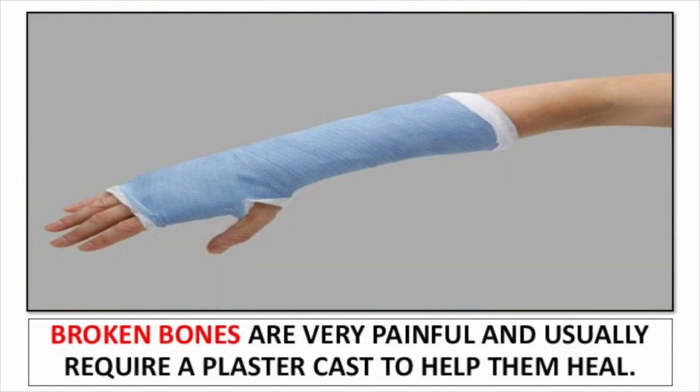Broken bones are very painful and usually require a plaster cast to help them heal. Can you see this thing on the person's arm here? This is what's known as a plaster cast. And what it does is it keeps the bone straight so that it has time to heal.